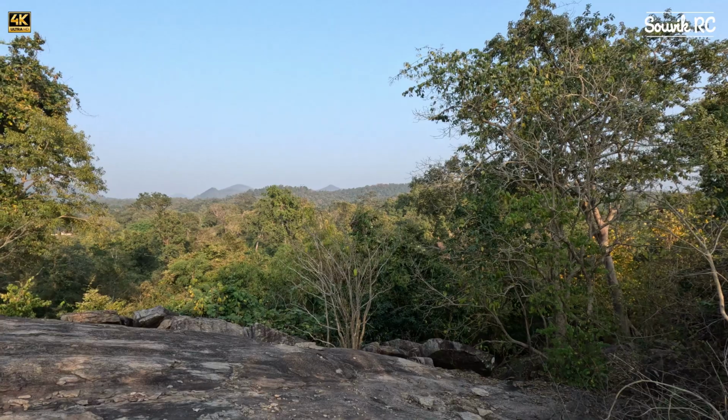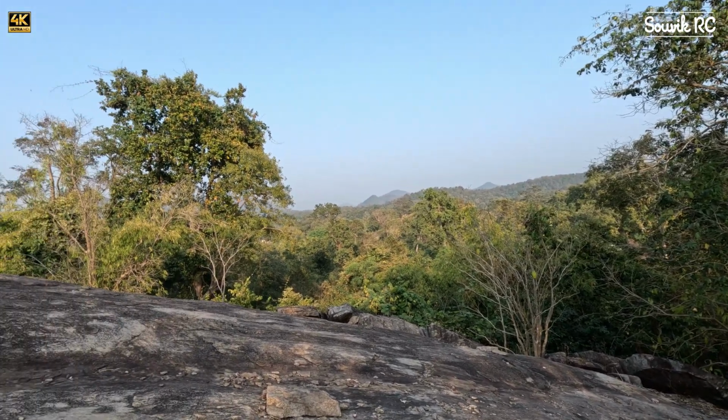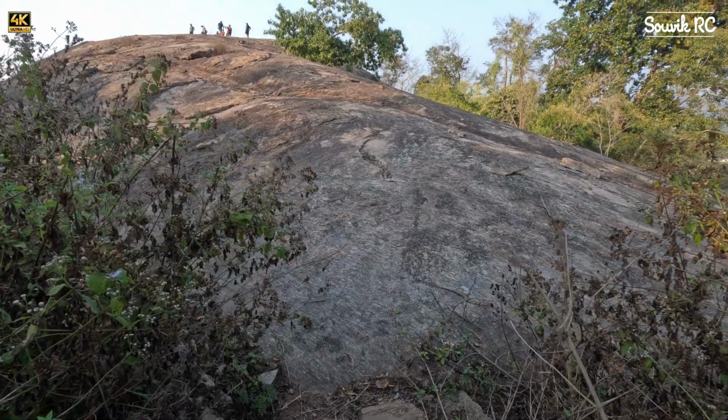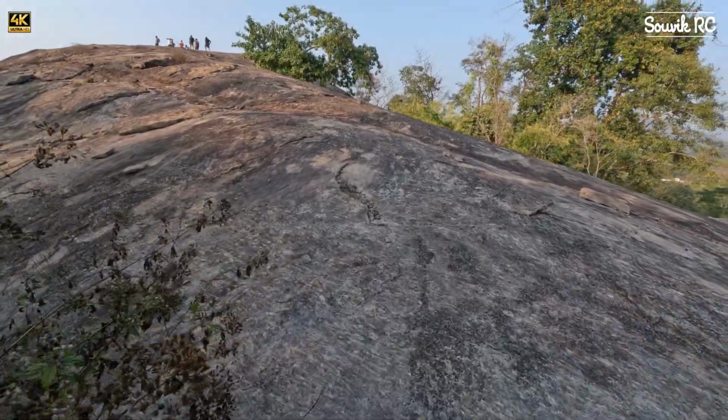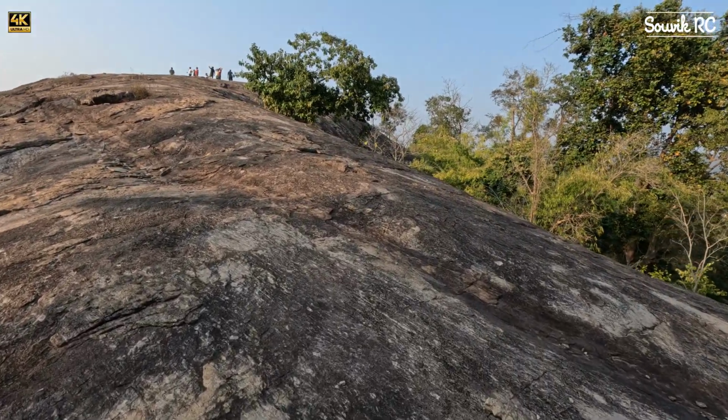The path is around 30 to 40 degrees steep. I won't call it rock climbing as I walked all along and didn't need to hold any rock to lift myself up. However, it's a bit of a steep walk for sure, and anyone with acute knee pain should do it carefully.